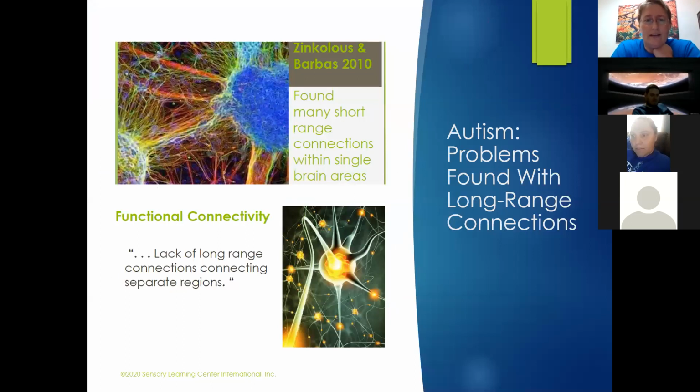So here they are, they got all these connections, but quite a few of them aren't where they need them to be. So you're going to see them extra perseverating, they're going to be hyper-focused, all that kind of thing. And I know how to make long-range connections, so stay tuned.